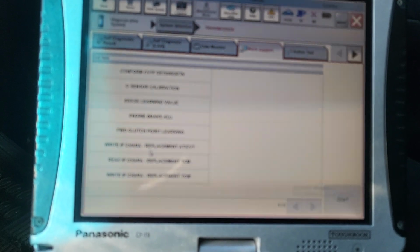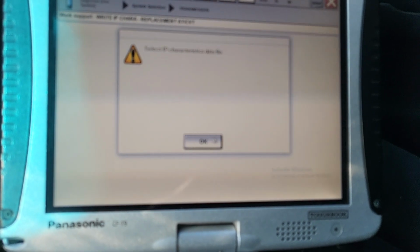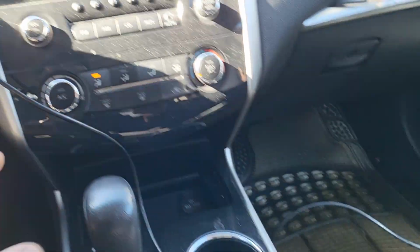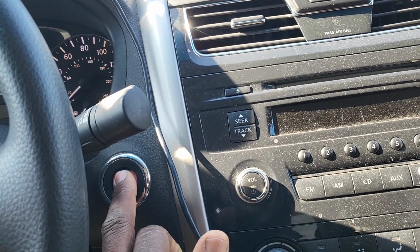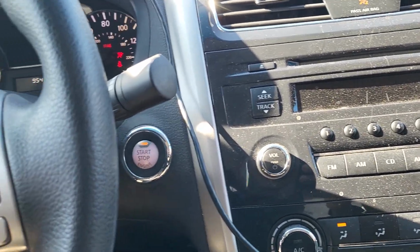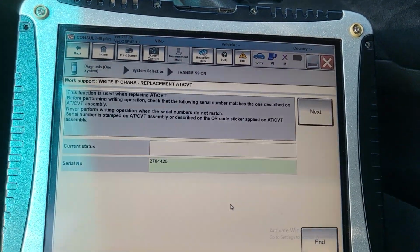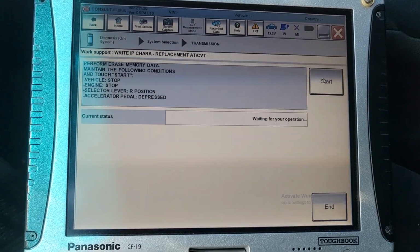You have to do the transmission characteristic relearn right. If it's not done, you cannot clear the code. We have this software already here, and hopefully you can see what I'm talking about. Okay, let me turn the car off, ignition on, push the brake and gas together. Put the car in reverse, click next. Okay, start.